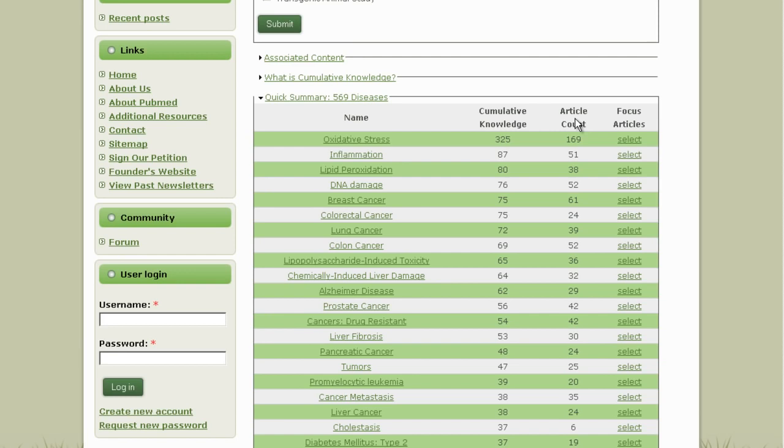So on the right here you see this column, article count 169 on oxidative stress, 51 on inflammation, 38 on lipid peroxidation, 52 on DNA damage, 61 on breast cancer. And what you can do is select just those articles that you're interested in seeing. So for example, let's take the 24 on colorectal cancer. You select those. It's going to focus these articles, and it will take a few moments because the system is designed to cache out or store in a static form the information whenever we make these selections. So it looks like I'm the first one to select just these 24 for focusing. That means it's going to take us a little time, but the next person who does this, it should be rather rapid.